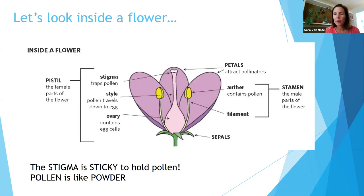And you know what else is crazy? Nectar can be found outside a flower. Have any of you ever seen a bee or another animal drinking nectar from like a leaf? They can actually have nectar coming out on other parts of the plant, not just in the flower. So that's pretty cool. I actually have observed that.